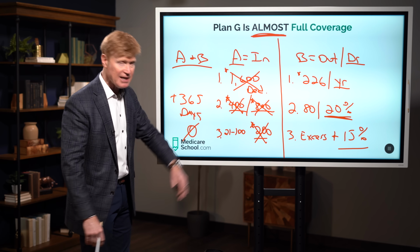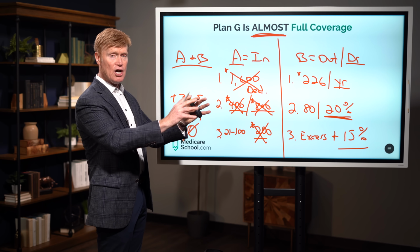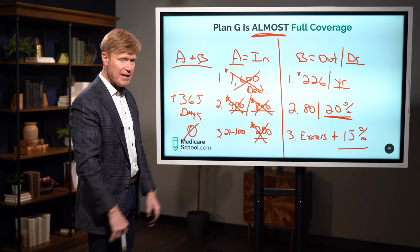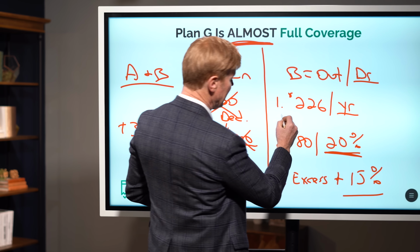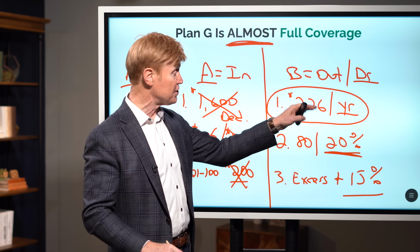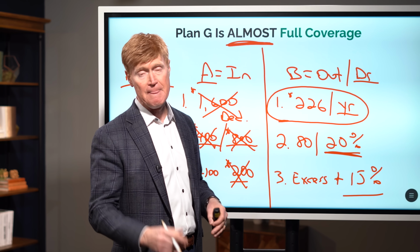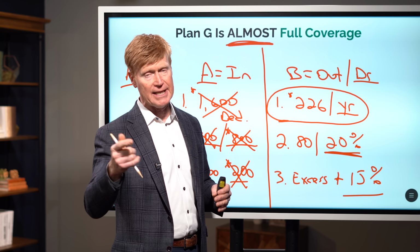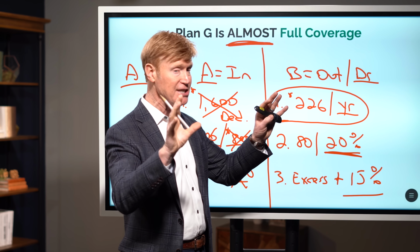So every gap is covered on the A side as long as you're going to a provider, a skilled nursing facility, or a hospital that takes Medicare, you have full coverage. Over on the B side, here's what it doesn't pay. Your G plan will not pay your B deductible. Remember, it's once a year, so the first $226 would be out of your pocket. The only plans that are going to cover the B deductible today would be the F plan and the C plan. Those are the only Med Sup plans that do, and those are being phased out anyways.